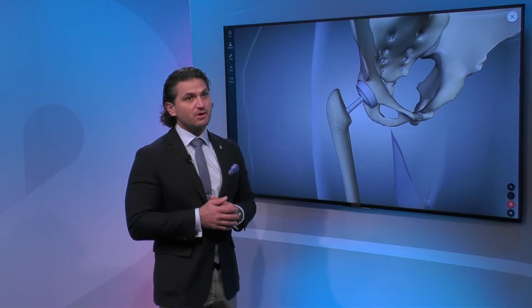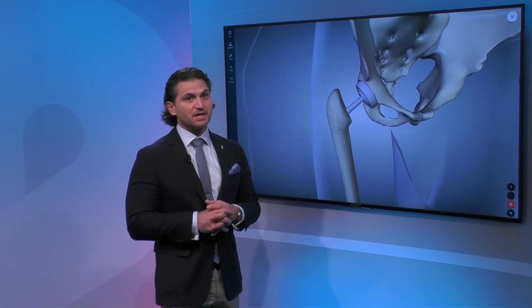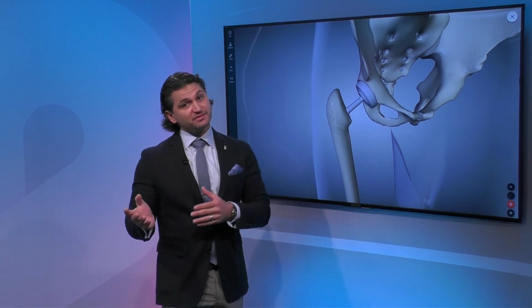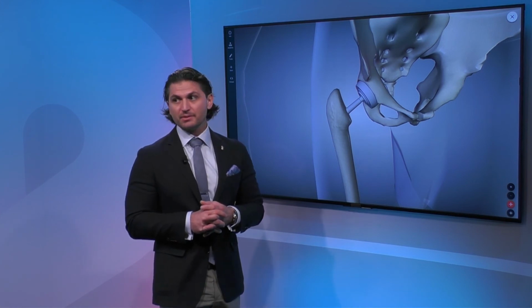But yes, there are some risks. So there are some risks that have to be discussed and talked about. And when we're dealing with the surgery itself, every now and then, not often, but every now and then, we will see some of these issues that can come up around the surgery.